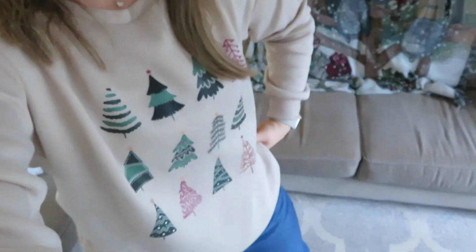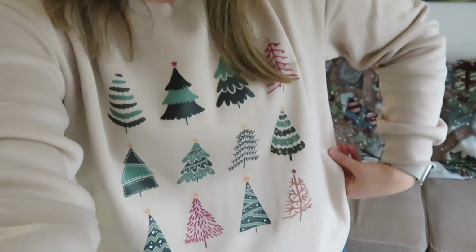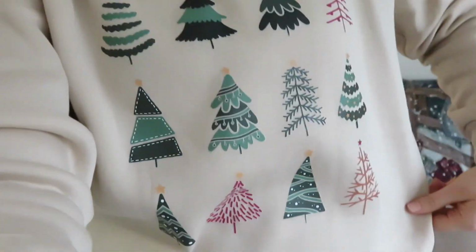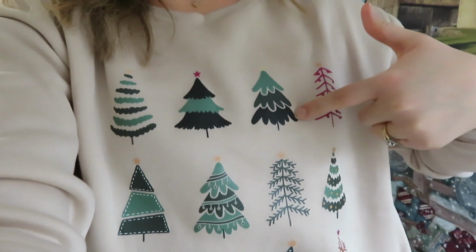And oh, I forgot. I'm wearing my Christmas sweater. It's almost Christmas, and I thought I need to wear this sweater as much as possible because I won't feel like it as much after Christmas. But isn't that cute? The kids are always coming up and telling me which one is their favorite tree. So fun. I think this one is one of my favorites here.